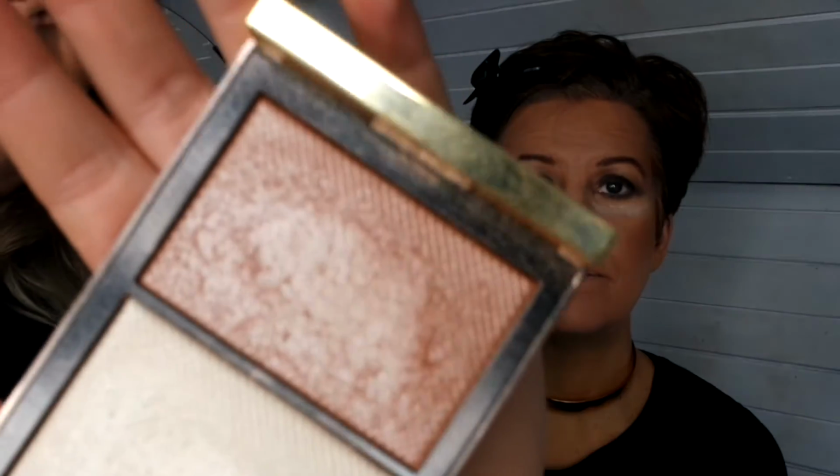Next, to highlight in Mum's tear duct and on her brow bone, I'm taking the Tom Ford Skin Illuminating Duo. This is one of mine and Mum's absolute favourites. It is a little bit pricey, but it is so worth the money. It is absolutely stunning. Real treat product. It is.